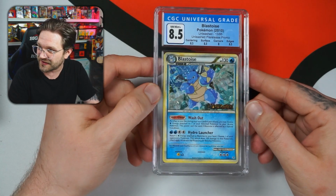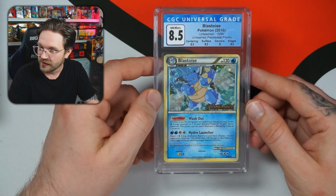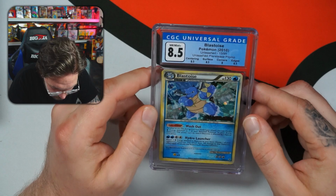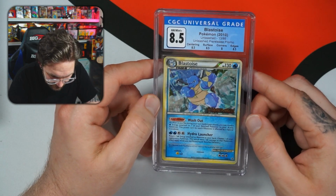This is such a sick card as well. Just check that pop out. Look at that. My god, that is a solid grade for that card. Very happy to get that grade.